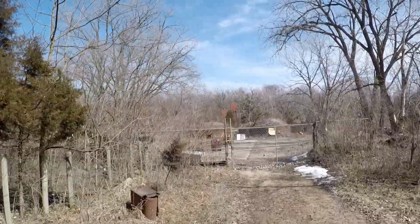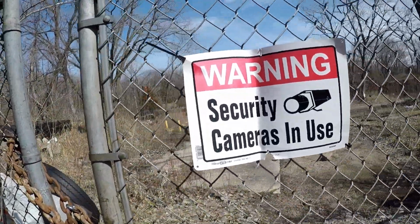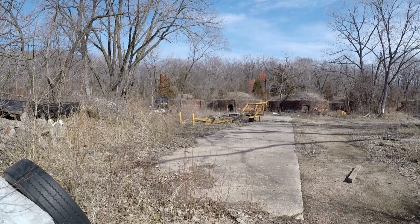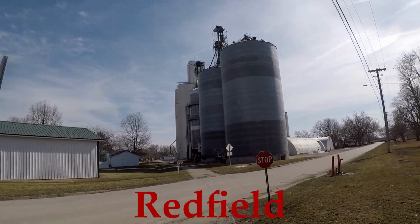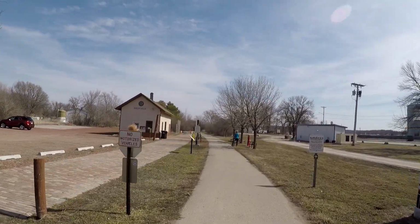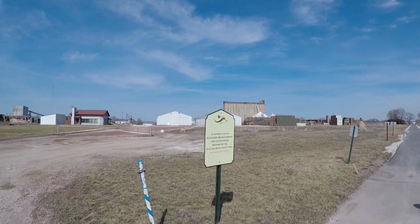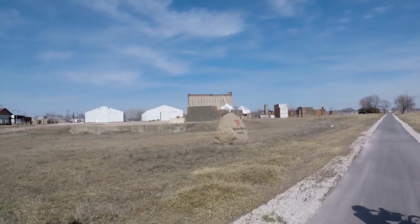Here we are back in Redfield, back at the old brickworks. I decided to go get a closer shot of the kilns they used to use to dry the bricks in. This was shut down in 2019 after 150 years of operation and moved to Adel. Going past the Brickyard here on the Adel. No, this is Redfield. Just a little one here. I'm not sure if this is another operation or part of the one that's in Adel.